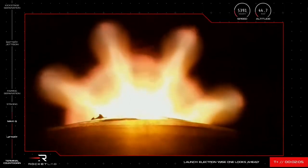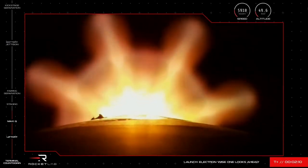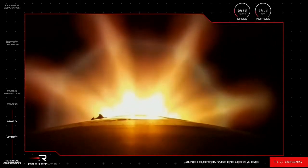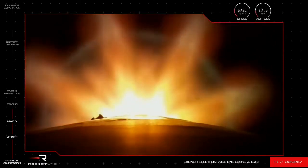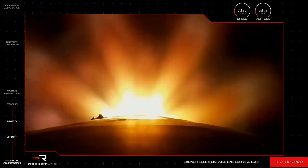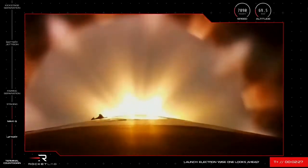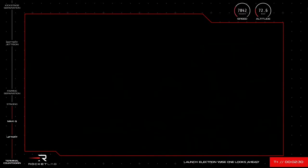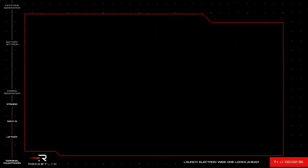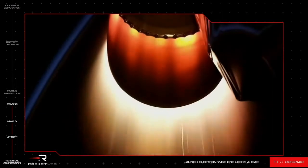Stage 1 propulsion holding nominal. Standby for MECO in around 30 seconds. High voltage battery discharge, nominal. Entered burnout detect mode. MECO confirm. Stage separation successful. And stage 2 ignition.